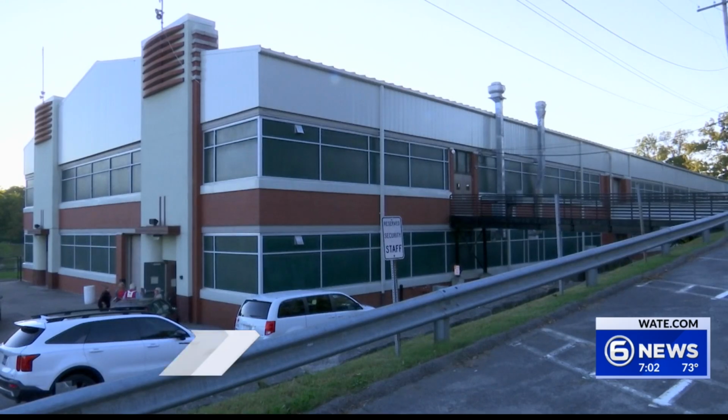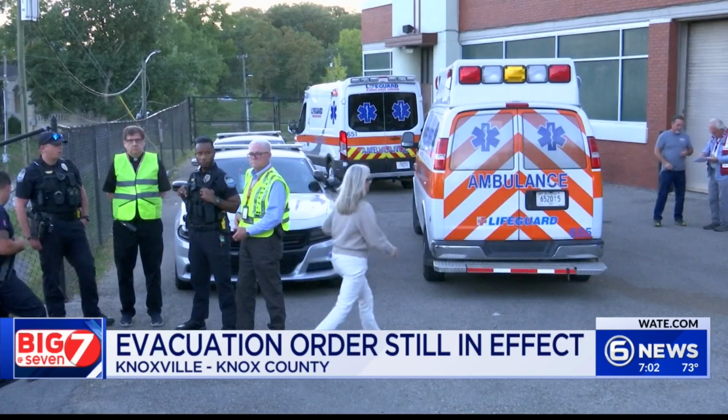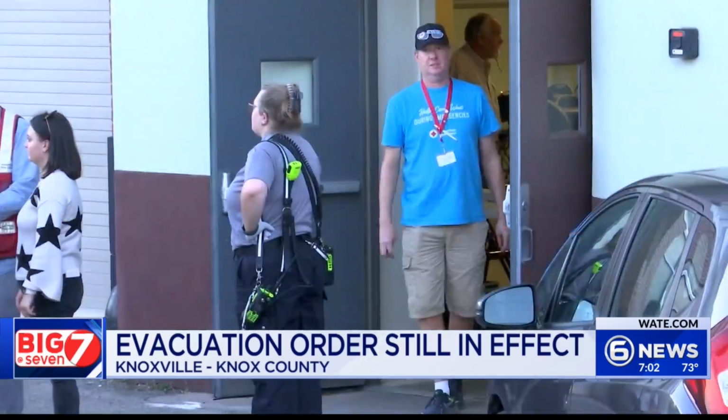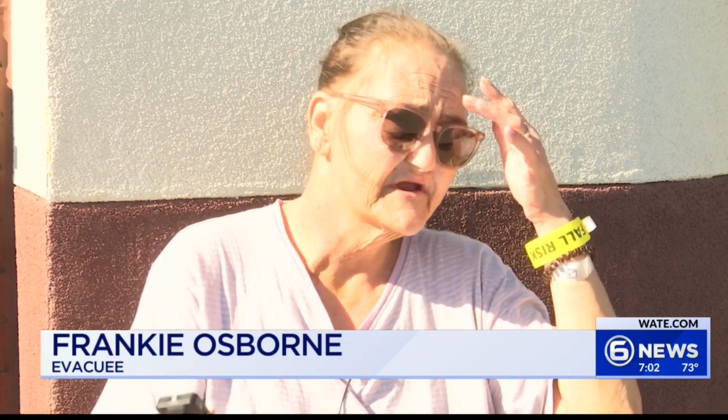Now, for residents in that area, the Jacob building in Chilhowee Park has become a refuge, opening the doors to anyone who needed a place to stay. We caught up with one of the evacuees who says they were fortunate to have somewhere to go. They fed us, because I think it was all set up in a hurry, because it just all of a sudden happened. They give us food and a place to sleep. Kind of cold, even though we had blankets, but it's pretty cold in there at night and hot out here in the daytime. You know how it goes. But it's a place. It's a safe place.